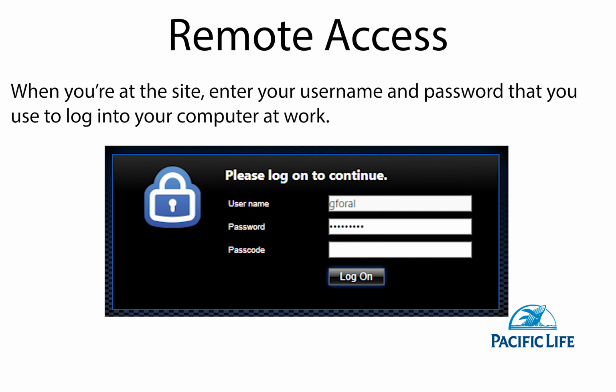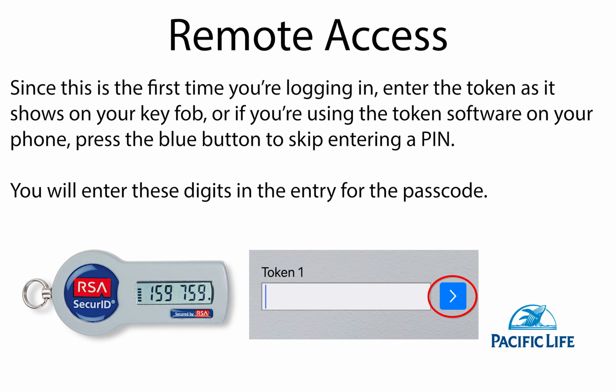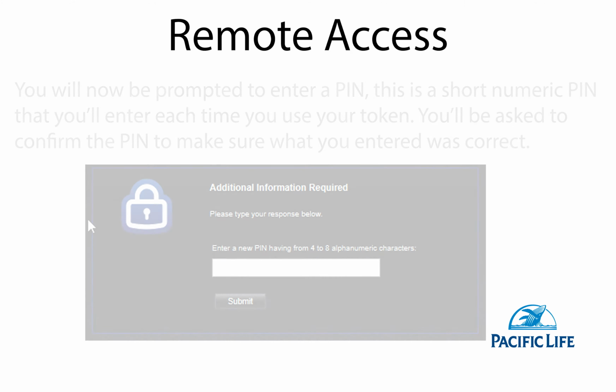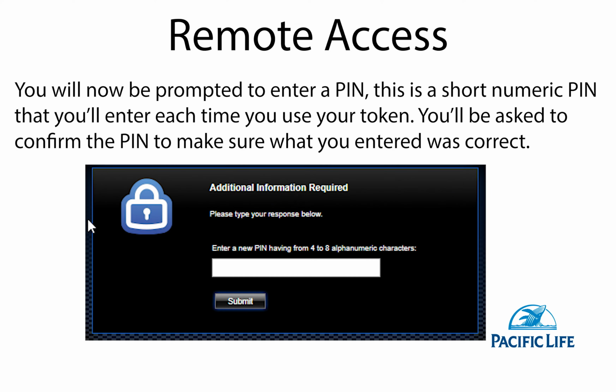When you're at the site, enter your username and password that you use to log into your computer at work. Since this is the first time you're logging in, enter the token as it shows on your key fob, or, if you're using the token software on your phone, press the blue button to skip entering a PIN. You will enter these digits in the entry for the passcode. Click Log On. You will now be prompted to enter a PIN.